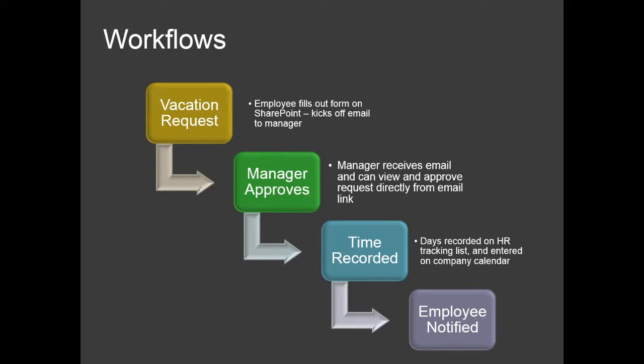And then as soon as it's recorded in HR, the employee gets an email back saying that, yes, you've been approved, and it's been recorded, and enjoy your time off. So you can do a workflow, and that's just a simple one, but you can get as intricate as you want. And for the IT people on the webinar, workflows in SharePoint 2010 worked right out of the box.